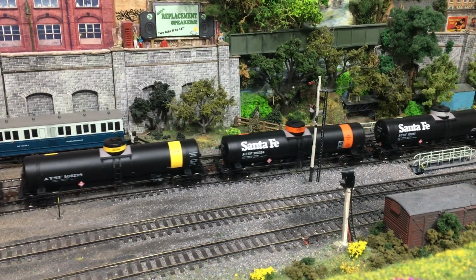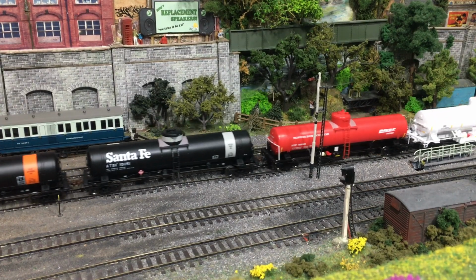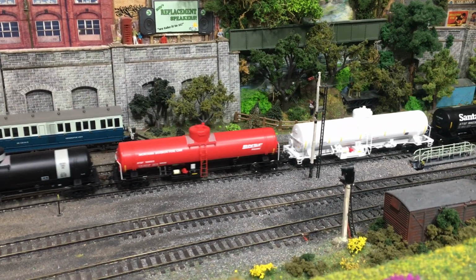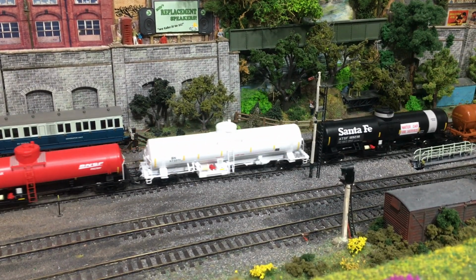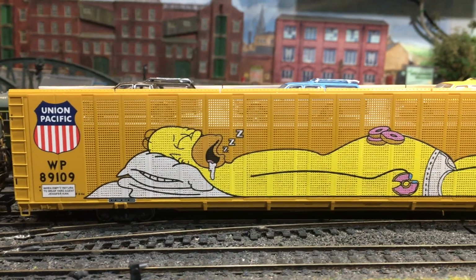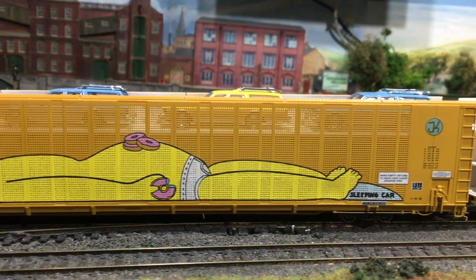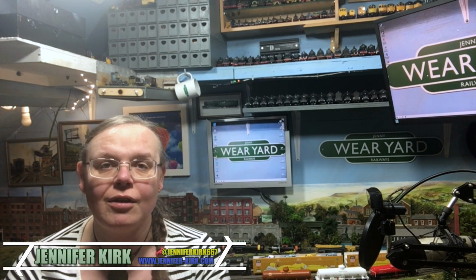Today we're going to be taking a look at something just a little bit American. You might remember that we reviewed some tank cars that came from the company then called American Limited, and now are trading under the name of Roka Prototype Models. They also sent us some of the Safe-Pak auto carriers, and they really were an incredibly detailed model. Well, they've followed these up with another run of the tank cars, and they very kindly sent over examples of 4 of these to the channel.